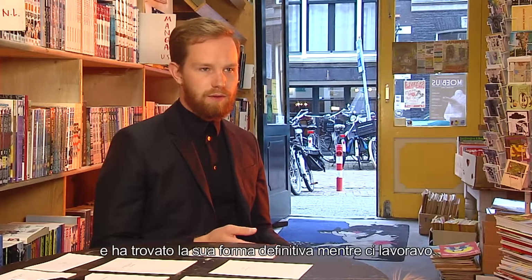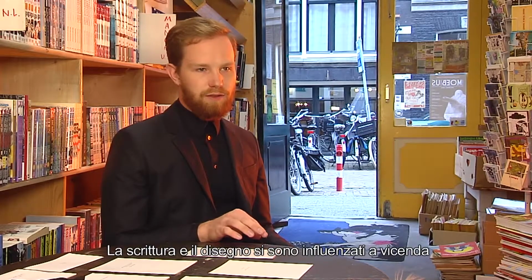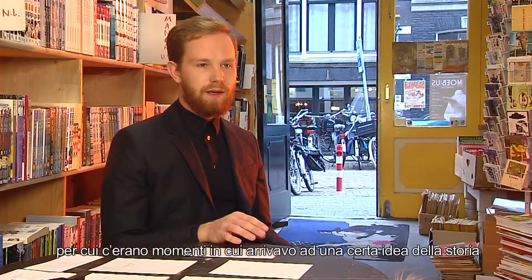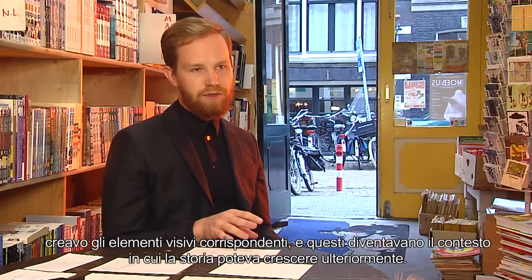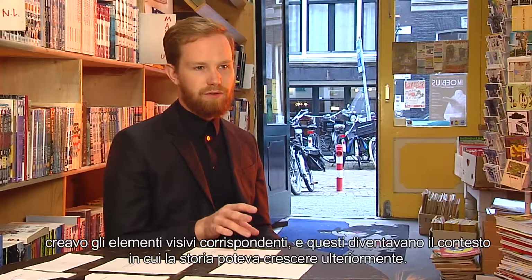So during the work on it, the story got its shape, and in drawing and writing, both the writing and drawing influence each other. So there was a certain point when I came to a certain story. I created all the visual or part of the visual elements for the book, and that was the context for the story to grow.